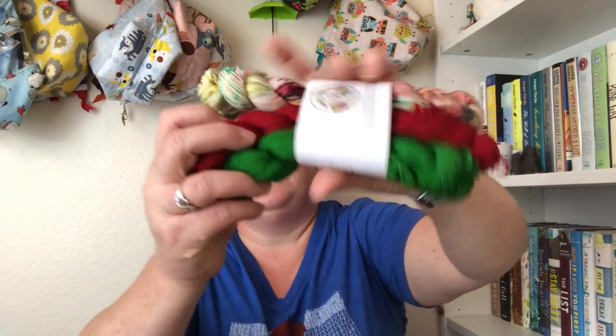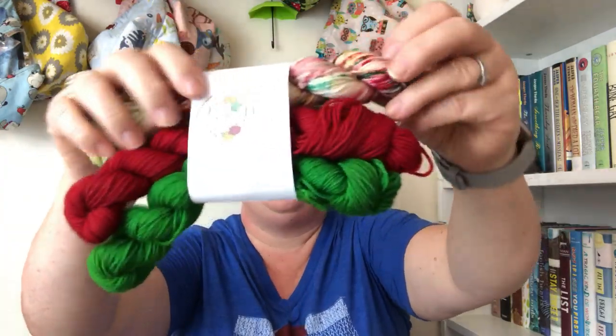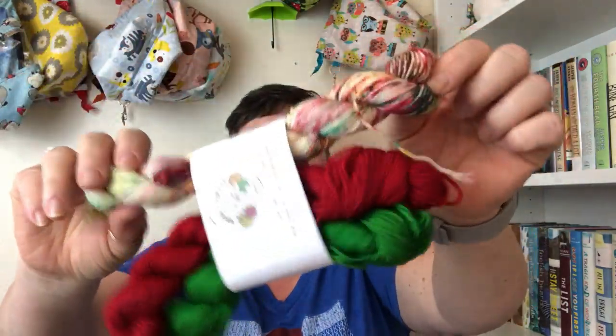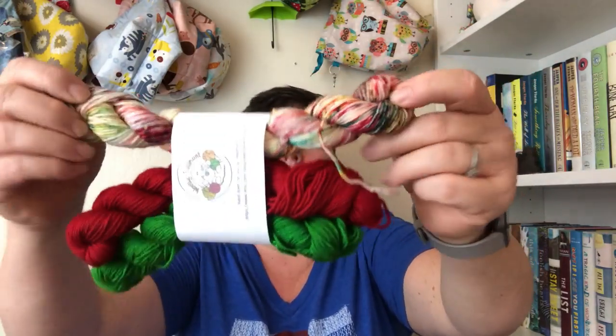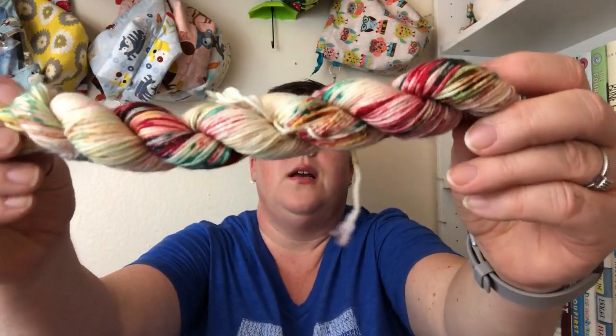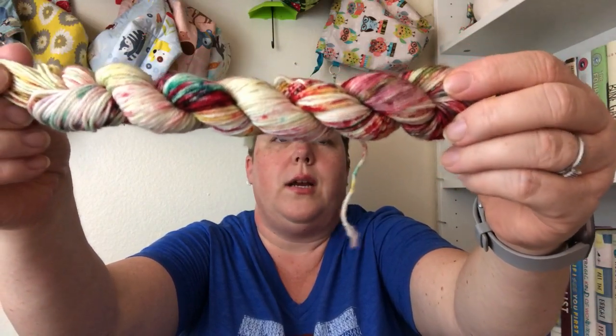Part of me is like, well, maybe I can just make it out of these two and save this one because it's just so pretty. I would totally knit a whole, like, I would love a whole skein of this one. This is just gorgeous. Just here, you guys can see. Look at how beautiful that is. I want like a whole 100-gram skein of this colorway. It is so gorgeous.